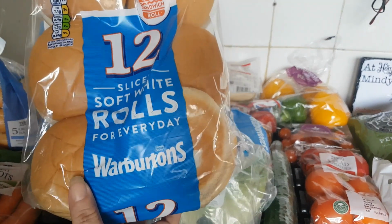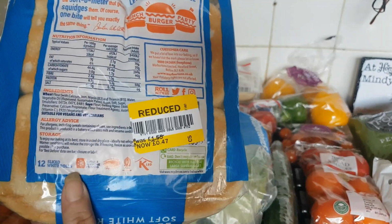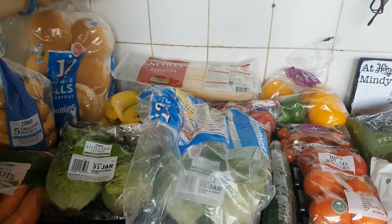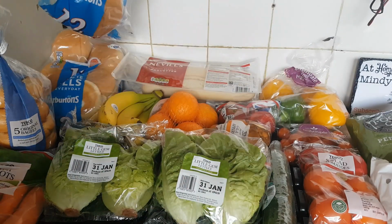But we bought 2 packs of the sliced rolls, and they were down to 47p. They still look fine even though it's the next morning. But we used up some burgers out of the freezer, which is why that packet's nearly gone.